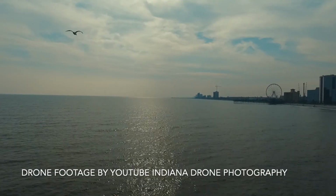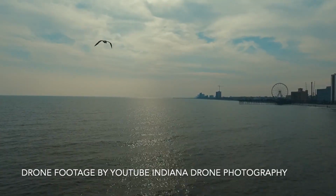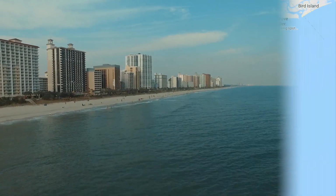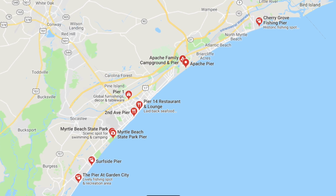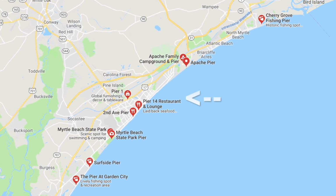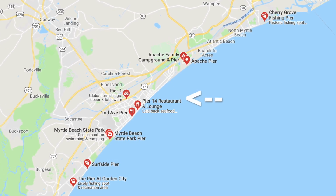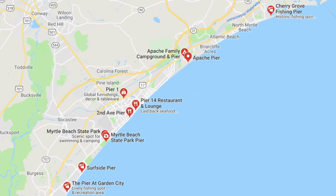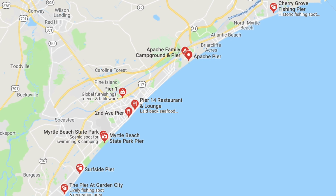There are a lot of piers on the Grand Strand, but only two actually reside in the city of Myrtle Beach. Here's a map to get your bearings. Cherry Grove and Apache Pier are north of Myrtle Beach. The State Park Pier and the Pier at Garden City are south of Myrtle Beach. Springmaid Pier is gone. Actually, Surfside Pier is gone as well since Hurricane Matthew.